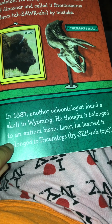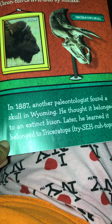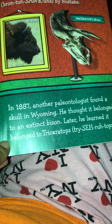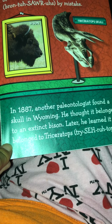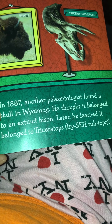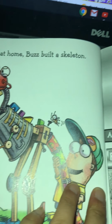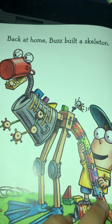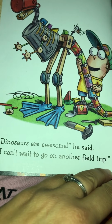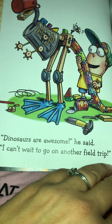In 1887, another paleontologist found a skull in Wyoming. He thought it belonged to an extinct, which remember means no longer on the planet, bison, which is this animal here. Later, he learned it belonged to the Triceratops. So some animals have similar features. Back home, Buzz built a skeleton. "Dinosaurs are welcome," he said. "I can't wait to go on another trip."